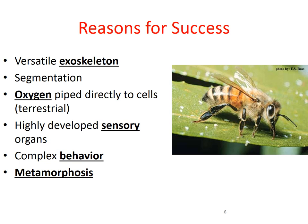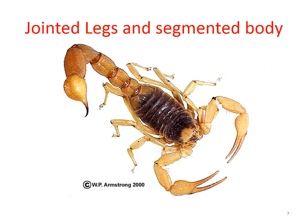And then another benefit for these guys is that they go through something called metamorphosis. And we'll talk about the different types and why that's really beneficial later on in the notes. So this just gives you an image of all the jointed legs and segments in arthropods.